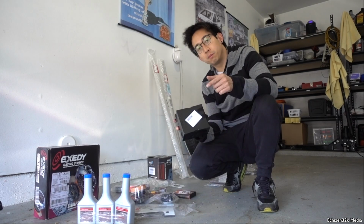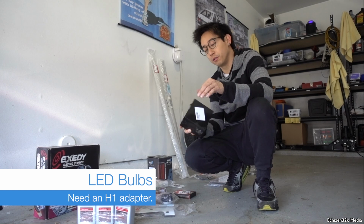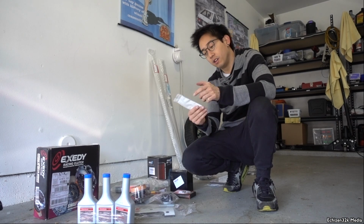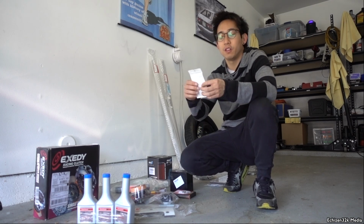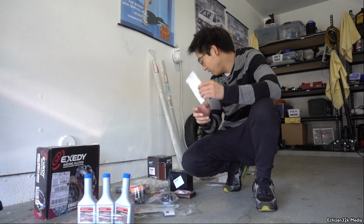These are LED bulbs for the car. My headlights are really dim, so I think the bulbs are like 16 years old, so we're going to swap these out. You also need an H1 adapter for the headlights. In case you didn't know, the RSX for the 2004, 2003, 2002 models used H1 size, so you're going to need an adapter to fit the LED lamps.